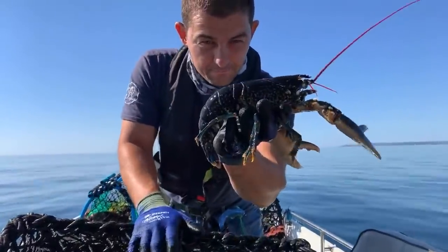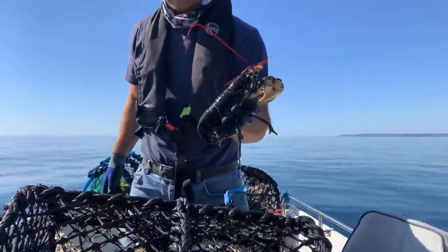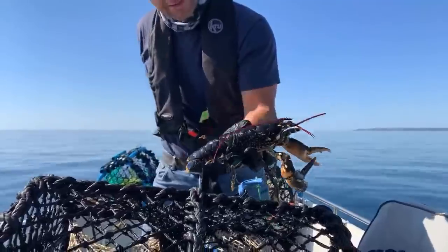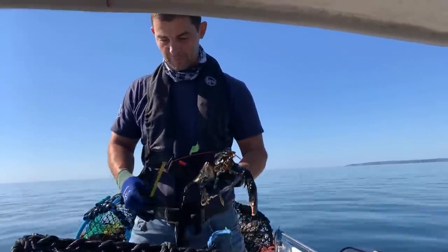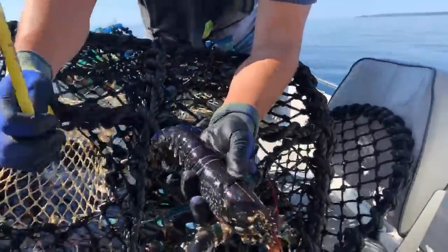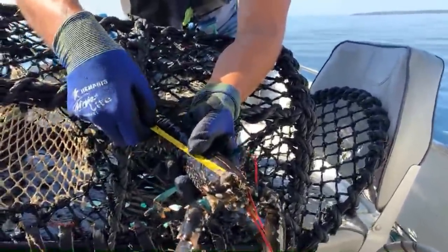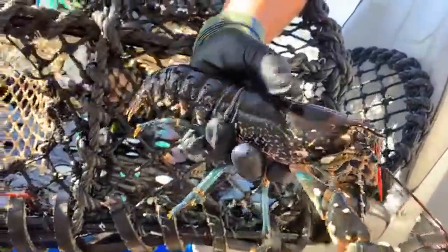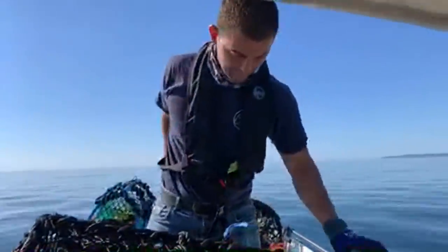Another little one. A little male. How big do you reckon? Same size, 85? Maybe not that big. We're measuring, and we have to measure from the back of the eye to the back of the carapace. Like that. 85.